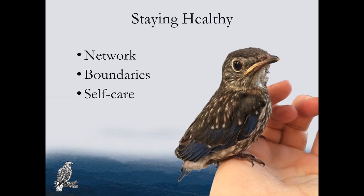Those of you who already care for wildlife, consider how many times you yourself have missed meals during baby season versus how many times you've allowed your patients to miss a meal. Now, I'm not saying it's okay to skip feeding your patients, of course, but I am saying that active, thoughtful self-care is an essential and non-negotiable element of wildlife rehabilitation. Building a network, setting and maintaining healthy boundaries, and practicing active self-care will help keep you functioning at your best as a healthy, fulfilled, effective wildlife rehabilitator and will help prevent burnout.